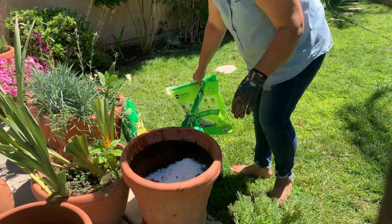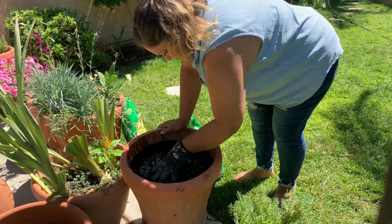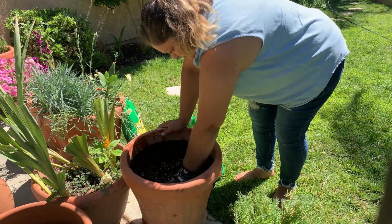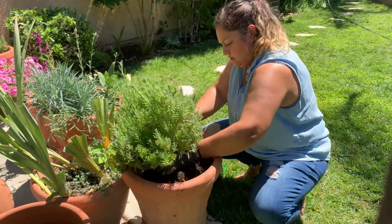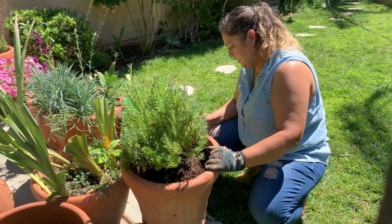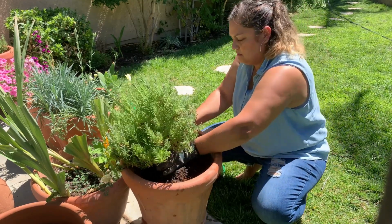So I'm on the hunt. If you know of a lavender that has a super strong smell every time you walk by it, please let me know in the comments, because I want something like that in my yard. I think that's a good height. Might just do a little bit more.